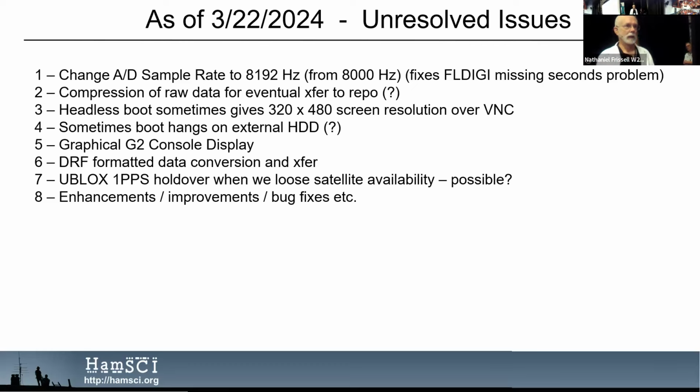and that's why it skips. So one of the things we're going to be doing is kicking the sample rate up from 8 kilohertz to 8192 hertz to solve that problem so that FLDigi doesn't cause the skip. But that's what's going on with why they have to interpolate every 40 seconds for the math on the collected data from FLDigi. We're also looking at compressing the raw data for possible transfer to a repo.